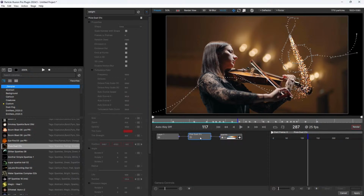And I just want to mention while we're in the graph here, if I click on position, you can actually make adjustments in this graph view as well. You can see different X, Y, Z views of the graph, and you can adjust it right in here as well.